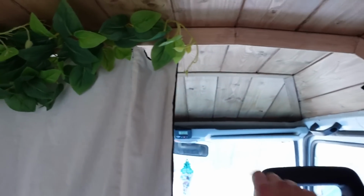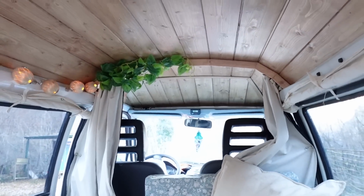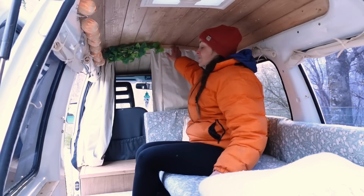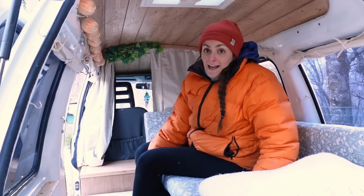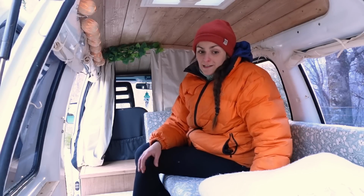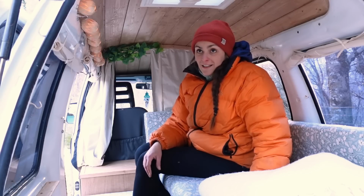And I added a little trim on top just because there was still this much gap between the wood and the curtain, and again you can see the light that way, so I added a trim, and actually I added it today, and I varnished it and everything, and I think the varnish is just gonna flake off because it's 0 to 1 degree today, and you're not supposed to use varnish unless it's like 15 degrees upwards.